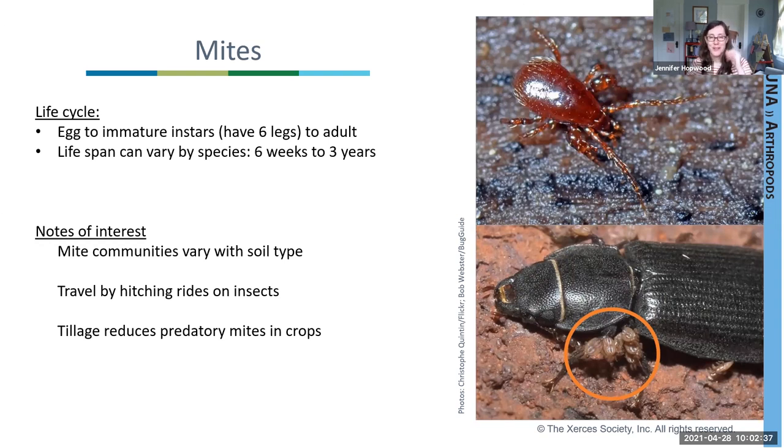Mites don't have wings. So if they want to travel long distances, the way that they often travel is by hitching a ride on insects. You can see in this picture here, this is a darkling beetle, and it's got a group of mites hanging on to its legs. This might look like these mites are parasites of this particular beetle, but really they are just traveling from place to place by clinging on to that insect.